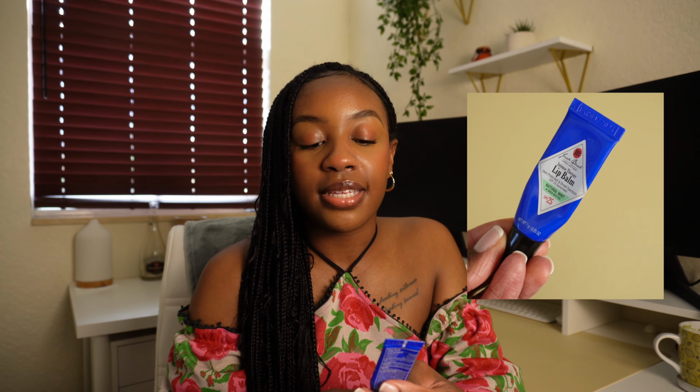The last two are in the category of lip care. This one is more along the lines of SPF. So this is the Jack Black Intense Therapy Lip Balm. It's SPF 25, which is really good. This is in the natural mint and shea butter. So I find when I put this on, I literally don't need to reapply it for hours. I'm talking maybe 6 to 8 hours. It adds a nice sheen to the lips as well.